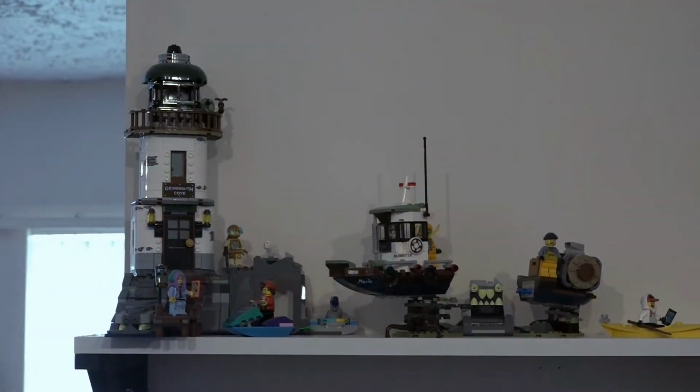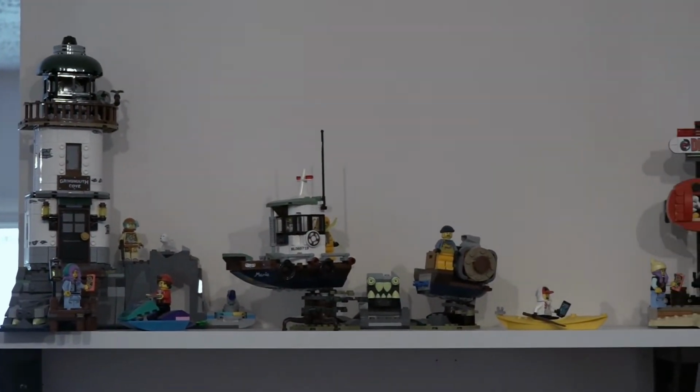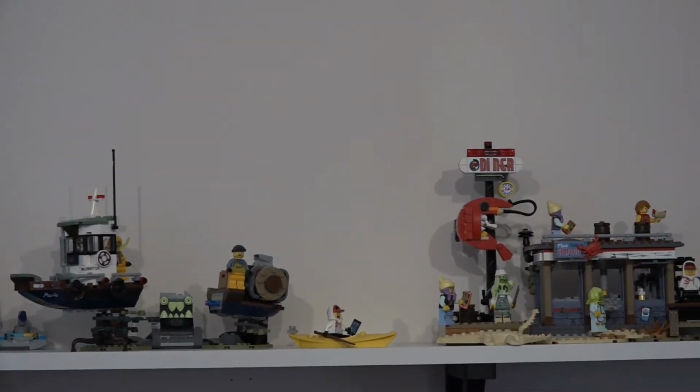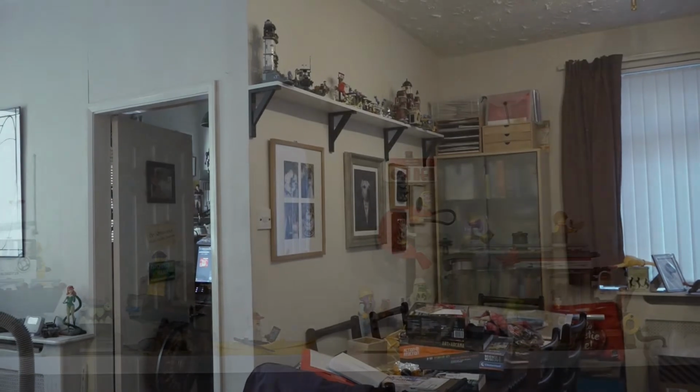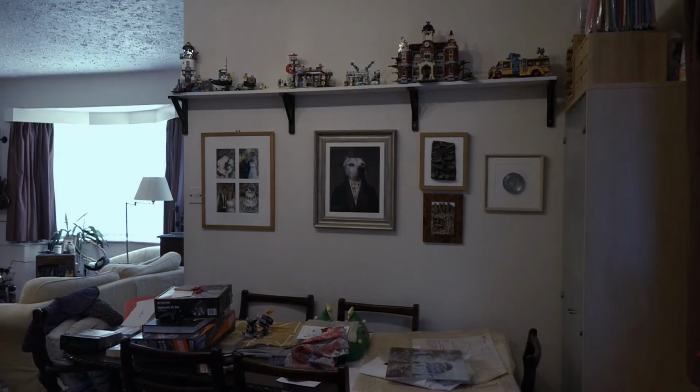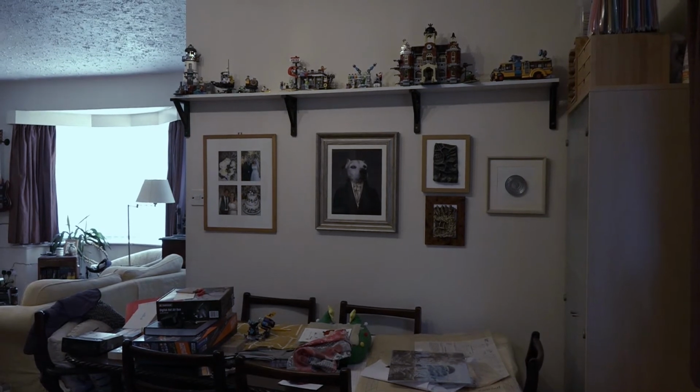I'm very pleased with the setup, because we've made it more than just a shelf. It is actually now a little diorama, with the multi-level elements that we're putting in, and then the graveyard, just away from the main town. Our dining room is a Lego world. How cool is that? How amazing! How amazing is my wife, and how lucky am I to have ended up with her in my life. There we go.